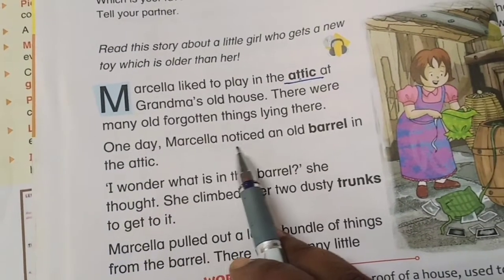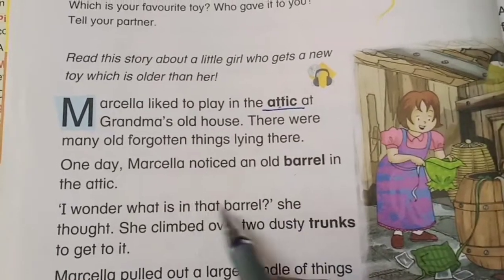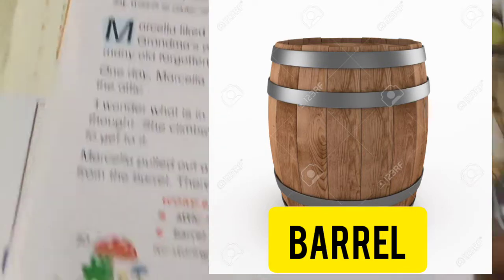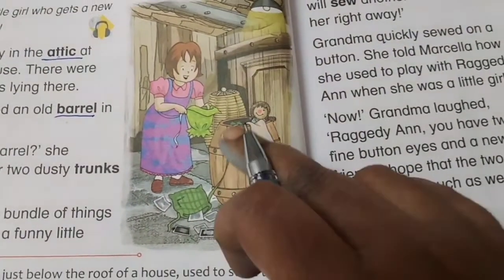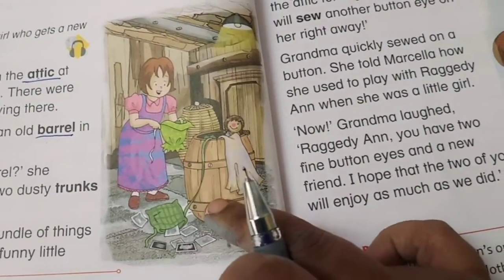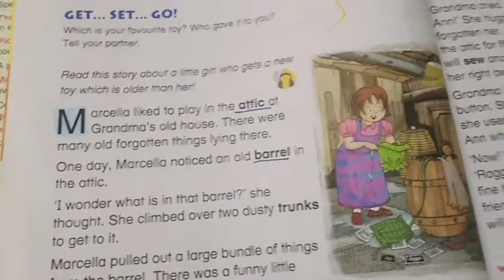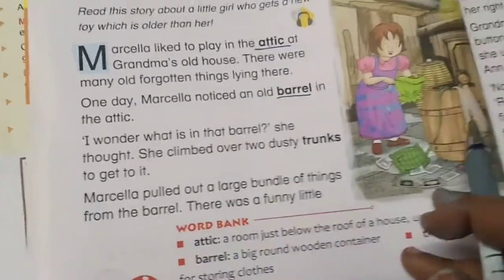One day Marcella noticed an old barrel in the attic. What did she notice? She saw an old barrel. What is the meaning of barrel? Barrel means it is a wooden container. Here you see, children, the wooden container is there. It is made with wood. So this is called a barrel, the wooden container which is in this kind of shape. Marcella saw an old barrel in the attic. In that room, she saw a barrel.